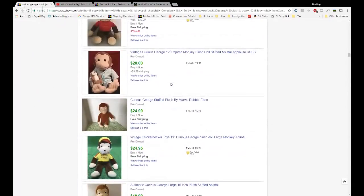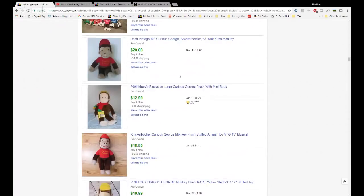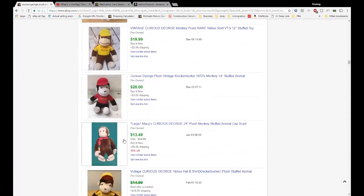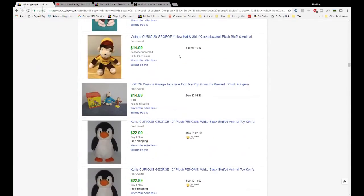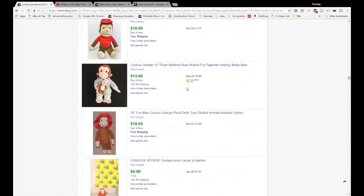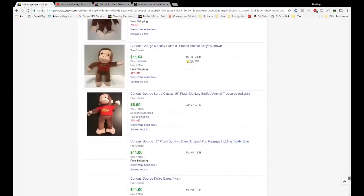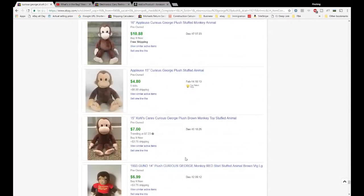So here's the pajama one. See, $20, that's good. So those two, and these little vintage ones, I've seen these before. I may have sold one before. So that kind of answers your question in that there's not a ton of Curious George that's just going to knock your socks off. They definitely are more of a $10 item, $10 or less.